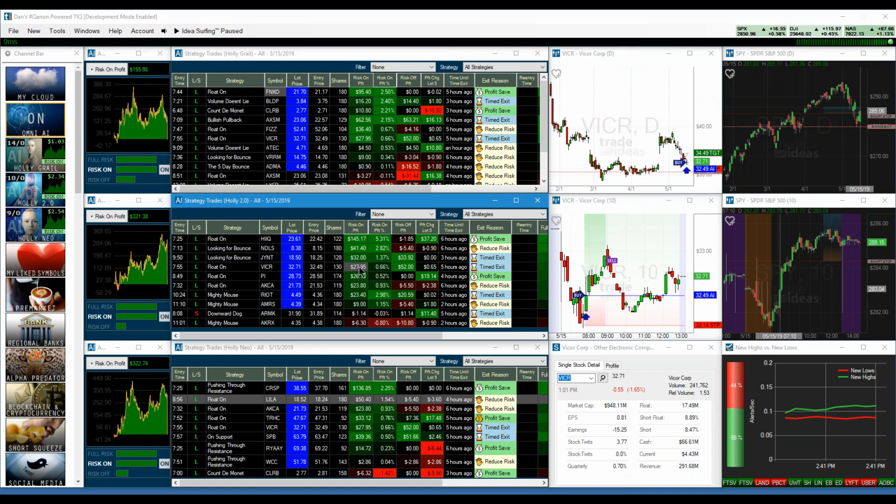And one of the things that I want to showcase again, Brad, is that here's an example. We talked about the different ways that the software allows you to manage the trades, risk on and risk off. So here in risk off mode, in VICR, in VCOR, it made just a smidgen.